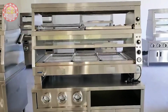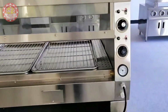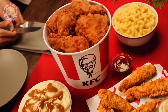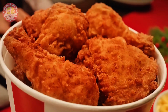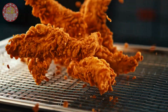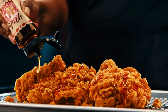Moisture management. A humidity control system prevents the tenders from becoming dry or soggy. Unlike heat lamps, which can make food rubbery, KFC's holding cabinets use a combination of warmth and airflow to preserve that signature crispy crunch. To maintain quality, every batch of tenders has a strict time limit in the holding cabinet. If a tender isn't served within a set window, usually 20 to 30 minutes, it gets removed and discarded. No batch is kept longer than necessary.